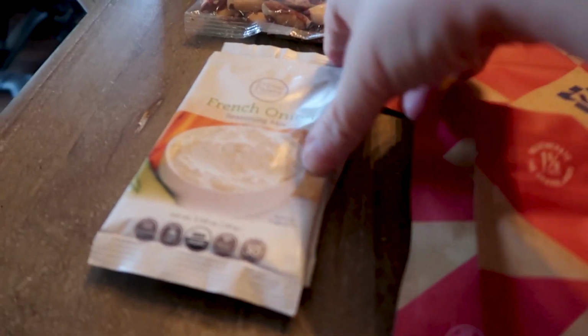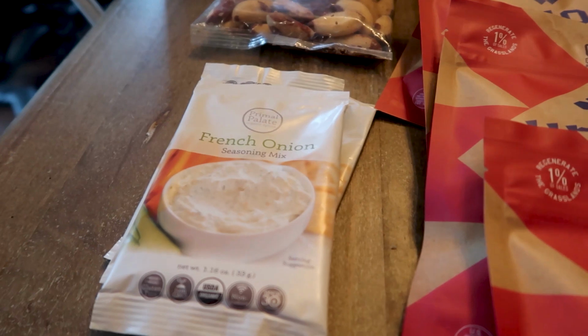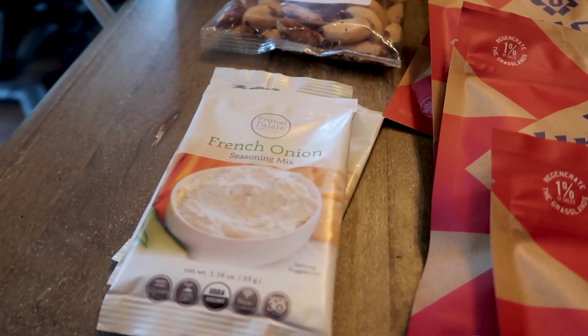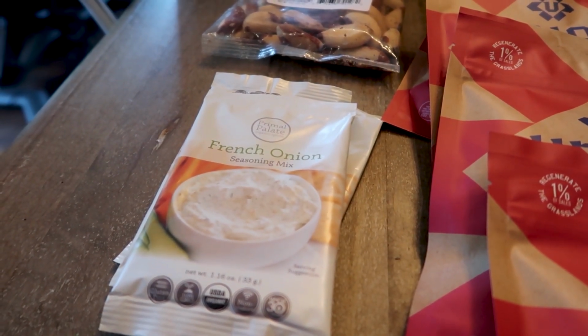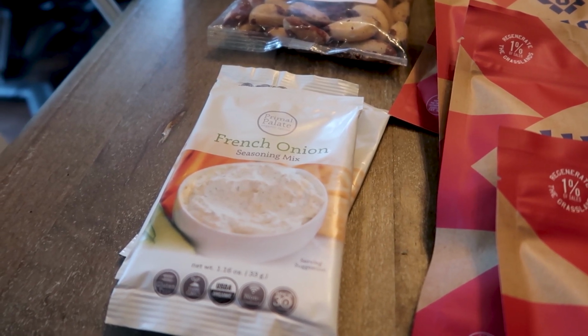Then I happened to see that they had these French onion seasoning mixes, and I've been really into using French onion soup mix lately, but the one I've been using is definitely not the cleanest. So I saw these and decided to try them.